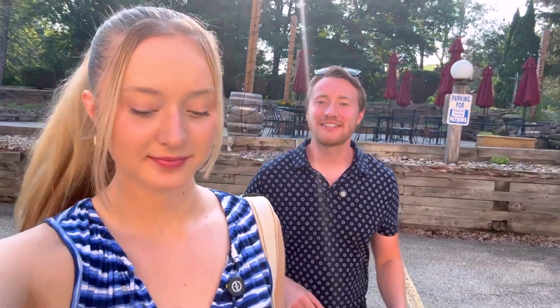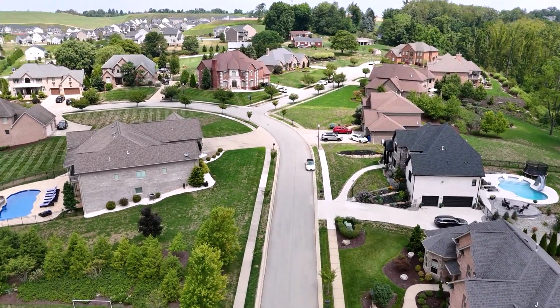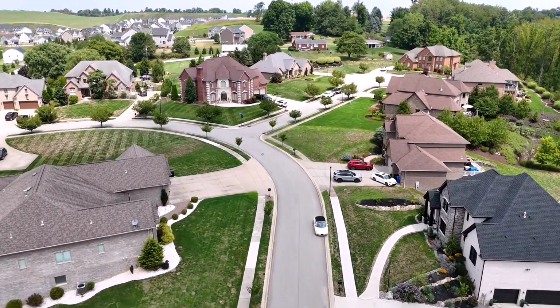Today, we're in North Huntingdon, Pennsylvania, about 35 minutes east of downtown Pittsburgh. Today, we're going to show you everything that makes North Huntingdon special, from its top-rated schools to its new amenities, outdoor spaces everywhere, and let's not forget about low taxes. Who doesn't like low taxes?